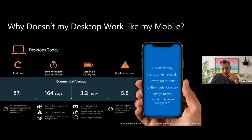I'll talk to you later a bit about the work that we've been doing with Lloyds Bank, but they were recording boot times of north of 10 minutes, 10, 15, 20 minutes as their old desktop environment kind of whirred away and provided them with their desktop experience. Time to update devices, and again, I'll talk about why this is shortly. We're seeing obviously a large elongation of time to update of feature updates, and that obviously has a significant impact. And the feature update delay that we're hearing is typically because of just the complexity around updates. The complexity of the desktop experience is leading to significant reduction in screen-on battery life.